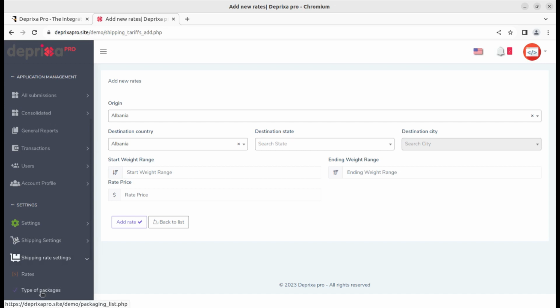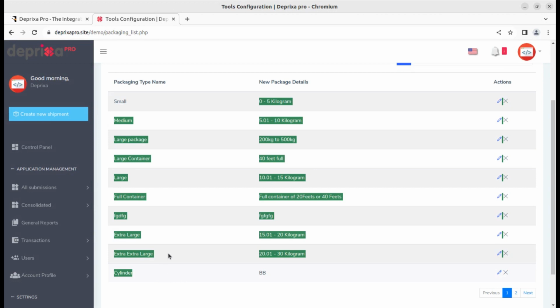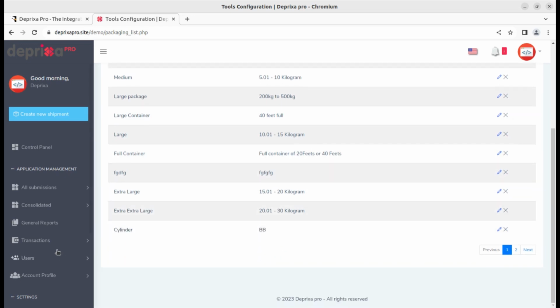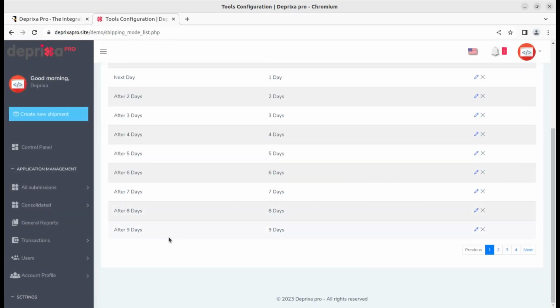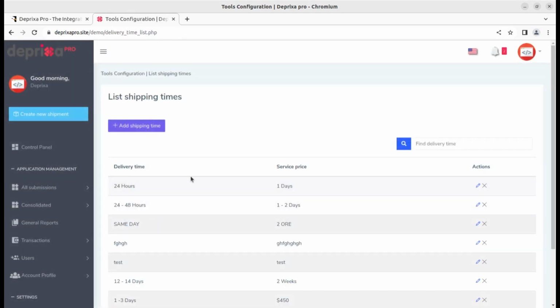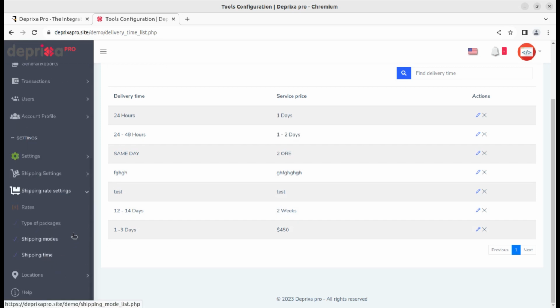In shipment rate setting, the type of packages we can decide, or we can add the type of packages as we saw in the create new shipment screen. These are the types of packages that have already been added in the system. Shipping modes you can decide, like next day, after 2 days. So these are some modes, and you can add more modes as well. Similarly, you can add shipping time and all such information. So this is basically the setting for shipment rate and the shipment setting and the basic settings.